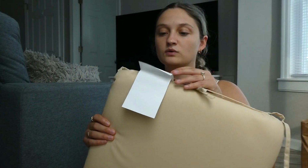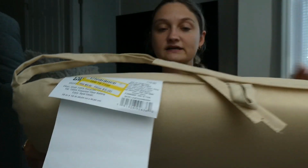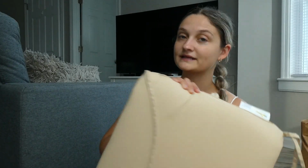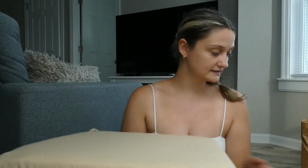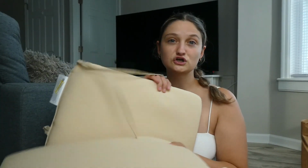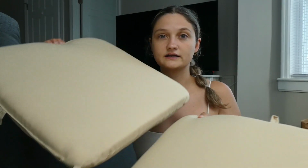Then from Target on sale, I got these. They were originally $10 and then on sale for $5. It was summer clearance. And I got these cushions for the bench that I got from Facebook Marketplace so that 2 kids can have their own personal space, and also it'll just be more comfortable than sitting on the wood.